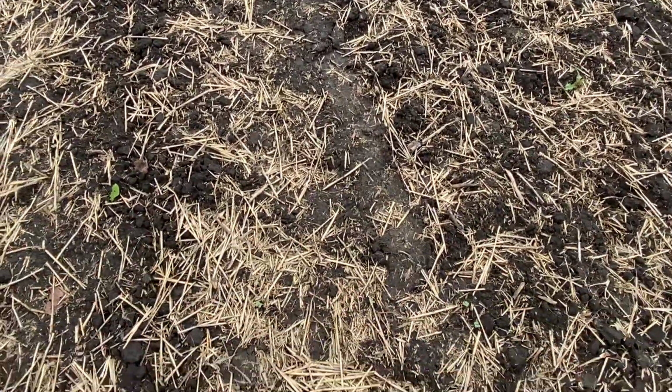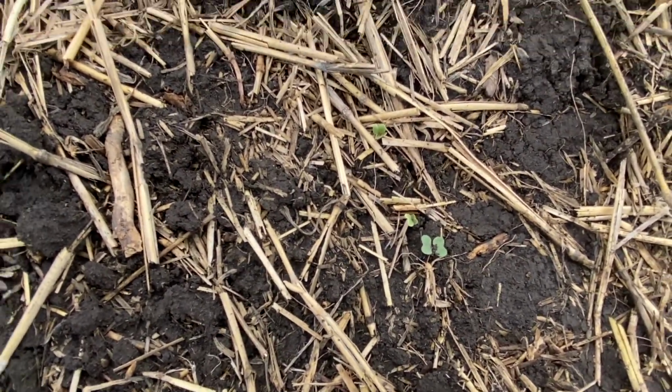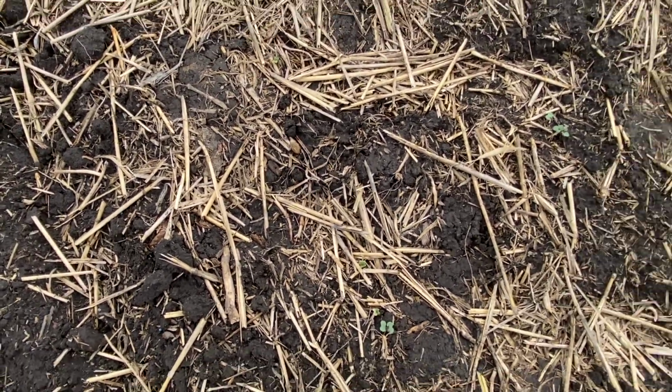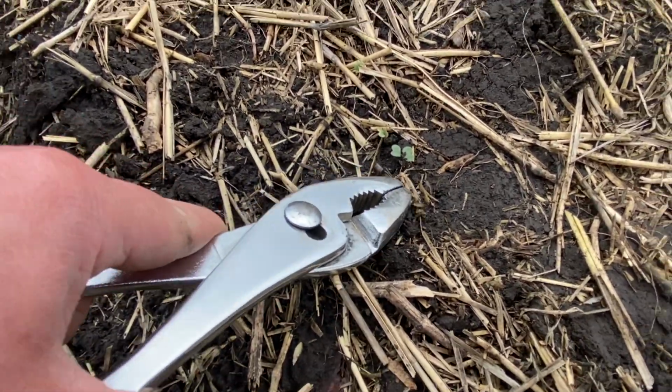These guys are up. They have a growing point above the ground like soybeans, except they do not tolerate frost at all like soybeans do. Soybeans are a much thicker plant, better vigor. They're a little better insulated than these things. These things are tiny, tiny, tiny.